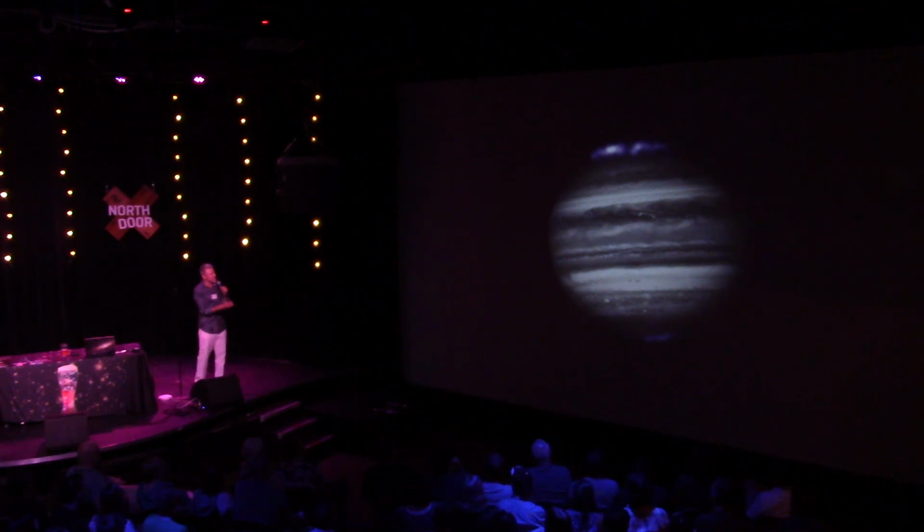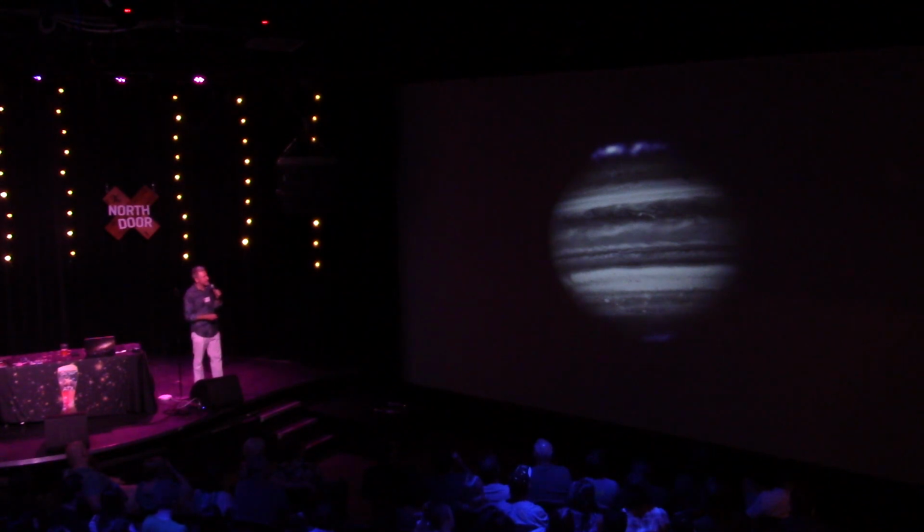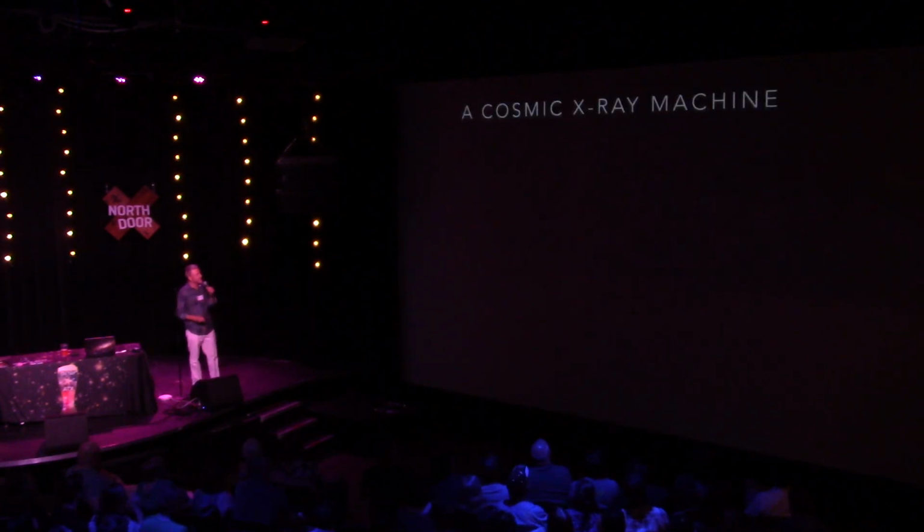But these observations with Chandra and with other satellites are giving us a great insight into how these things actually work. And we know it's Io because we see light from sulfur ions in here from the volcanoes. It's just actually staggering.